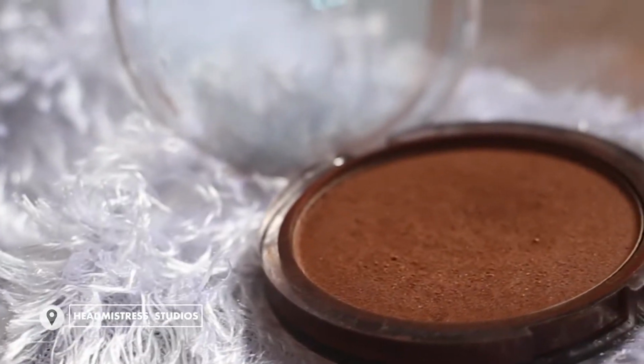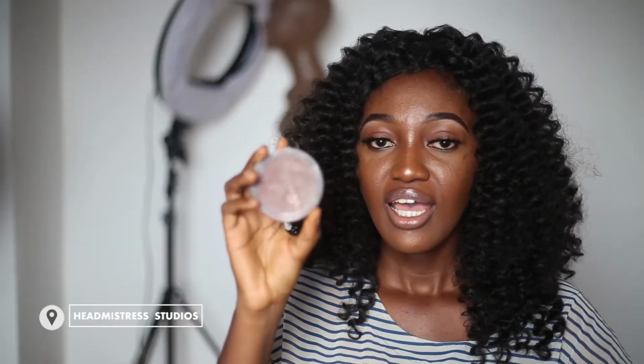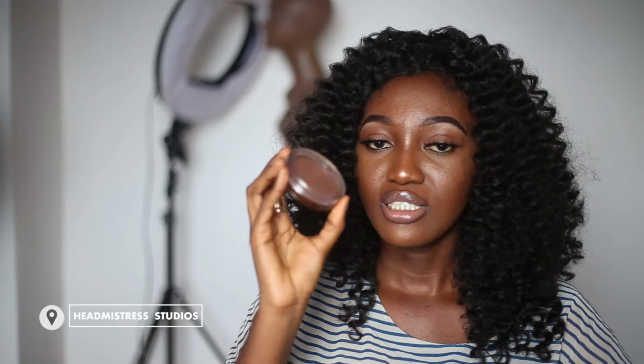So this powder is the CoverGirl Queen bronzer, and it's in the shade Ebony. You can use this to set your contour. Wherever you use the contour, you can use it to set the contour. And this ranges from I think 50 cedis to 70 cedis, depending on where you get it. Different stores have different prices.